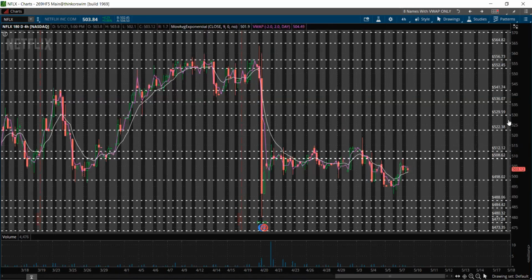To be sure, 522 would be an area that I would be looking at to enter for take profits at 530 and 536. And if we are bullish, I am looking at a retest of the 542, which was the bottom of this support line when we were above that area. Okay, so look for a break above that 522 if you are bullish on Netflix going forward.